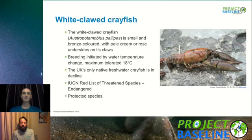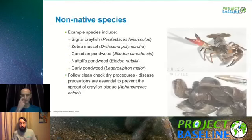Thinking about the parameters that Project Baseline is looking at, and temperature being one, they are sort of temperature dependent creatures. So breeding is initiated by water temperature changes, and there's some thoughts that they don't last long above 18 degrees, although that's maybe not a huge problem. But of course, there aren't many sites which have had continuous monitoring. So who knows in reality what happens.